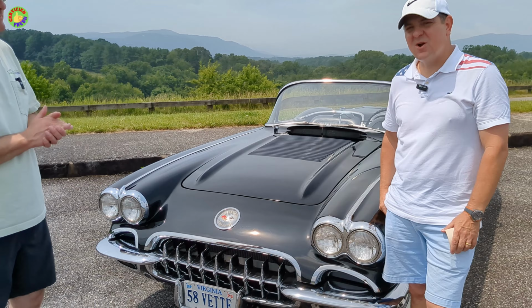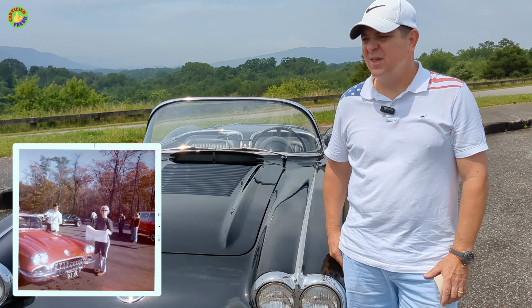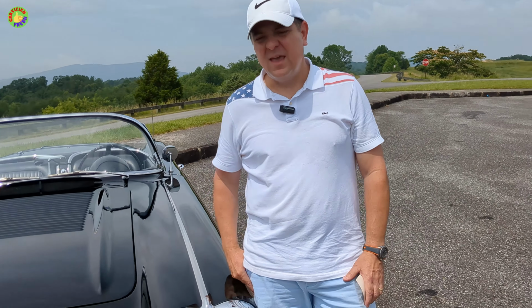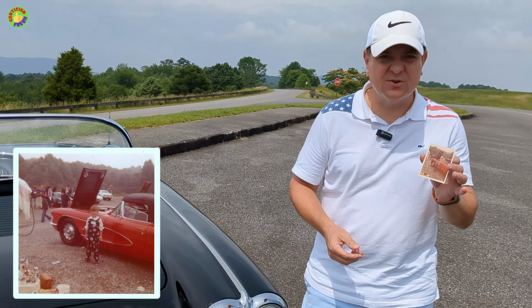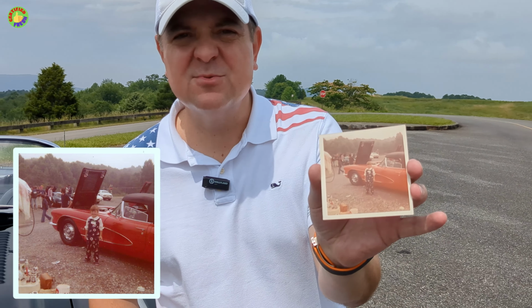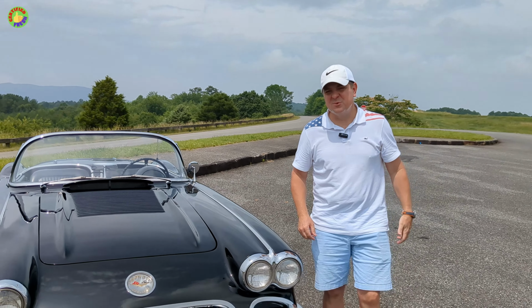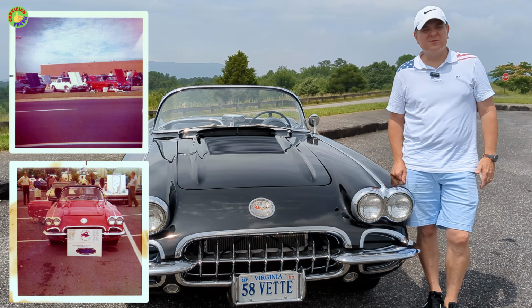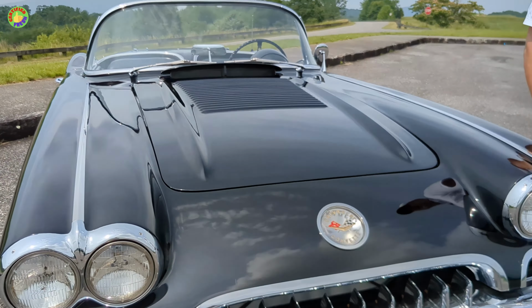Absolutely. So this car belonged to my father-in-law, who passed about 12 years ago, and he purchased it in the early 70s. As a matter of fact, so long ago, I actually have a picture of my wife of 30 years when she was 5 years old standing next to the car. He was super proud of it. He showed it a lot while my wife was young, and it was originally red.